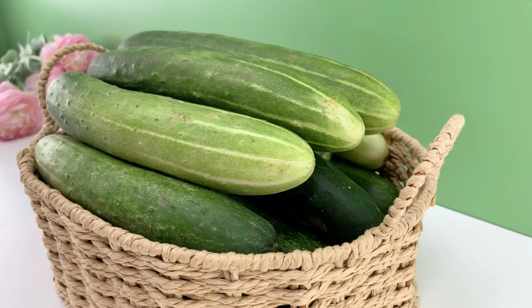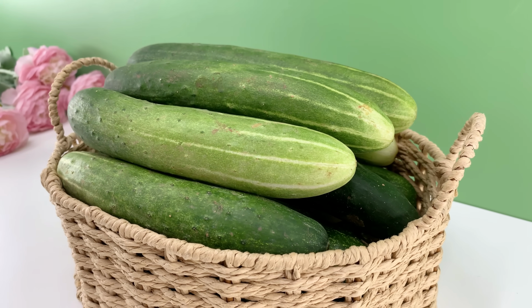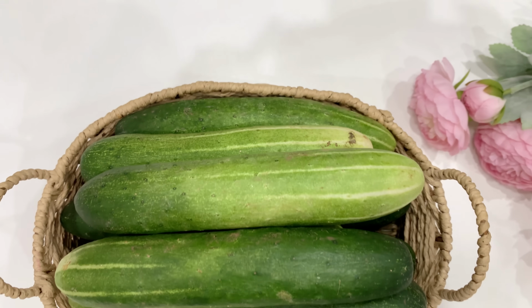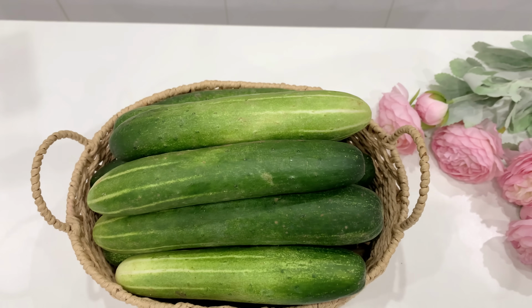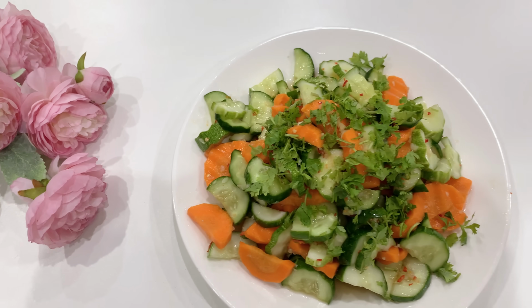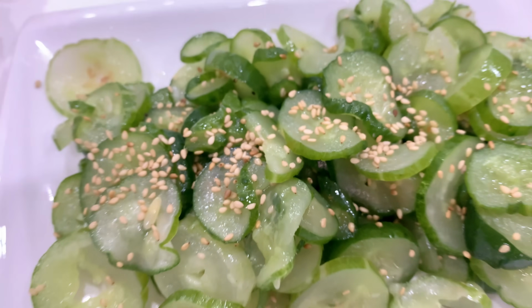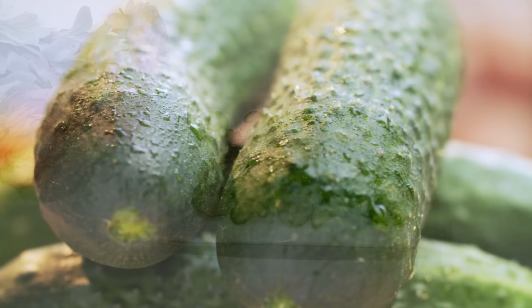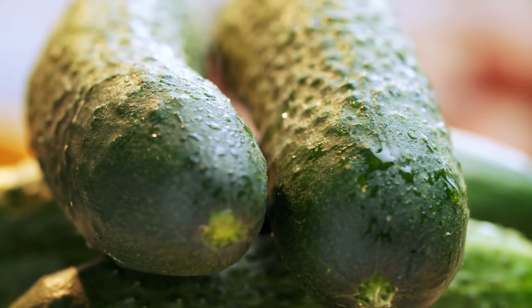I have finished sharing how to preserve cucumbers in the freezer to use gradually throughout the year while still keeping them fresh and tasty, along with 2 super simple dishes. One is a refreshing cucumber and carrot salad, and the other is a secret dish made from frozen cucumbers that's truly special.